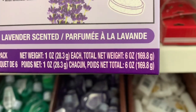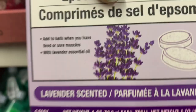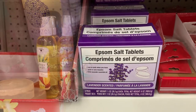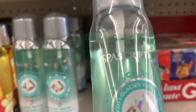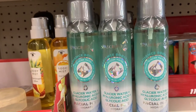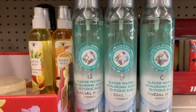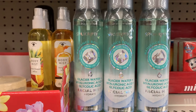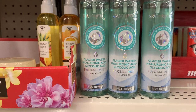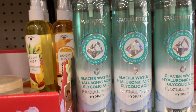Here's some lavender Epsom salt tabs, six packs, for the bath when you have tired sore muscles. That sounds interesting. And this is by Spascription. It says radiance boosting glacier water. It's a facial mist, and it is a 6 ounce.